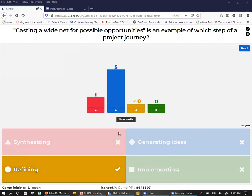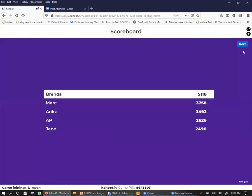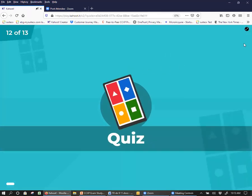So another answer here that I selected because I got it wrong, but I think it should be generating ideas, personally. Yeah, casting a wide net screams like generating ideas, not refining. Exactly. Yeah, you can't make them up. I just took these absolutely right out of the deck.